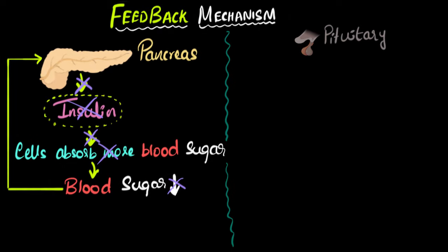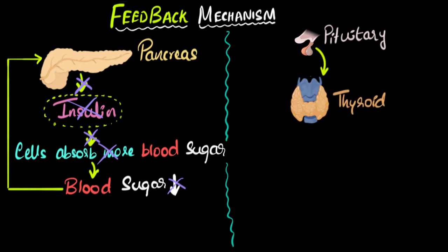Let's now consider the example of the pituitary gland. You may recall, again from our previous video on the endocrine system, that the pituitary gland is the master gland which controls the secretions of all the other endocrine glands. So let's see how the pituitary controls the thyroid gland. Whenever you eat food, let's say, and your body needs energy, that food needs to be metabolized. When that happens, the pituitary senses that, and it starts triggering the thyroid gland.